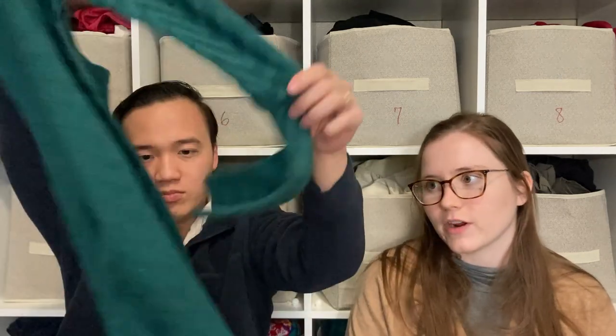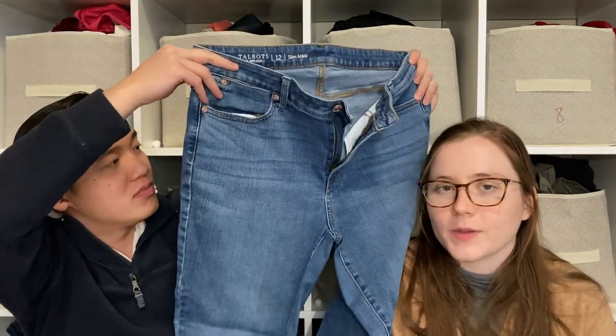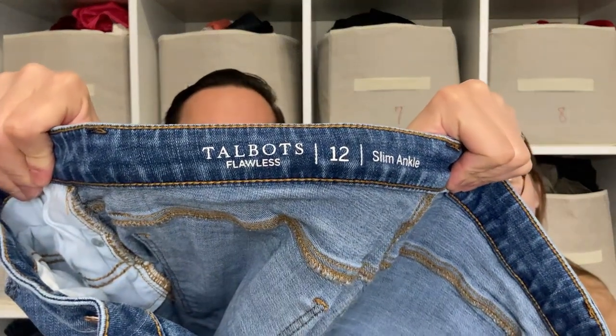And you know, if it doesn't sell right away, I'll probably wear it. This is a Talbots pair of jeans, the flawless five pocket, and we sold this kind of style of Talbots a couple times, and it's in a size 12, which is a good size, and they're in excellent condition, so we decided to pick these up.